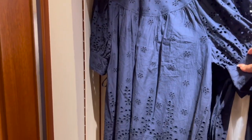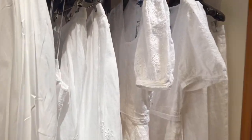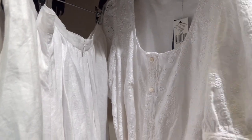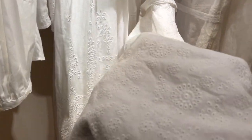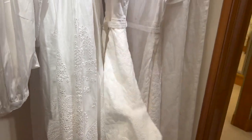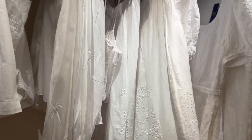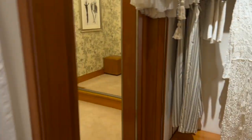305. Quite pretty. The broderie in Ralph Lauren is out of this world, guys. Just look at this. If you're a broderie fan, $499 and the whole dress is embroidered. Oh, it's stunning. Linen skirts as well. It's really beautiful with a crop top. Let me have a look at this.